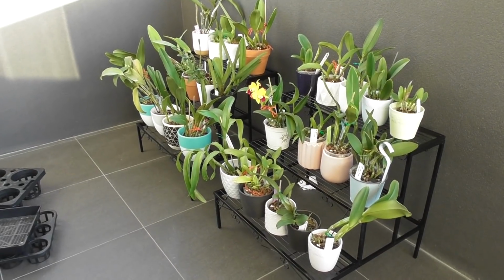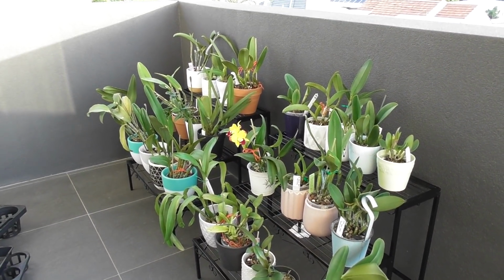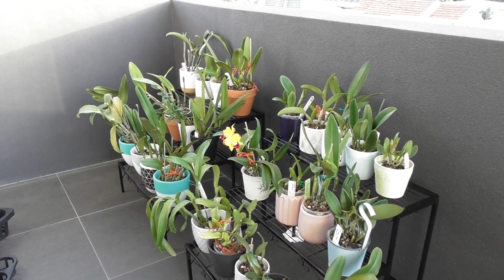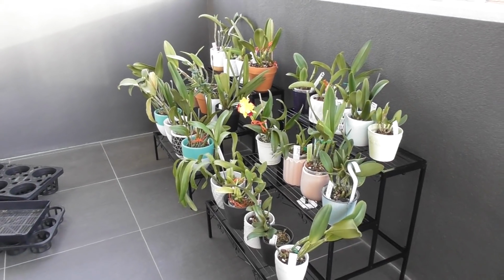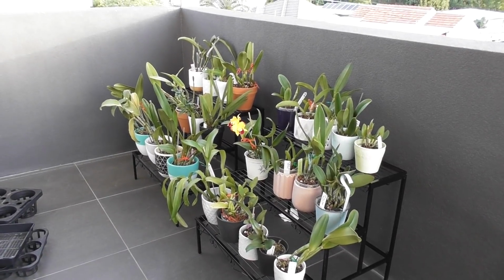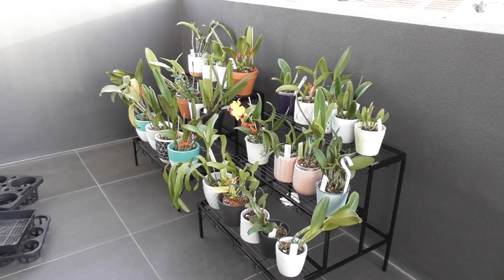And I have moved all my Cattleyas. My Cattleyas are probably one of the few orchid genera that I haven't moved. They have been so happy on my north facing back deck for the whole time we've been living here. We've been living in this house since about July last year, and that back deck is a north facing deck. It gets very bright light in winter, direct sunlight in winter, and it used to get quite nice light in the summer as well.